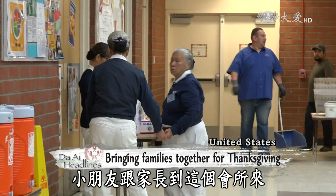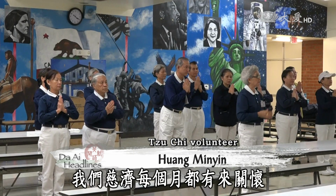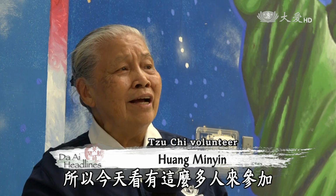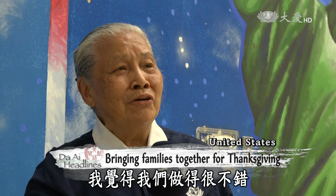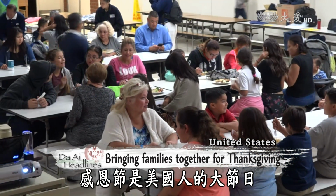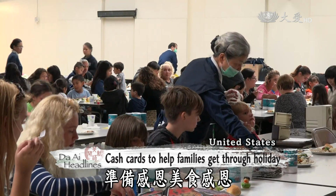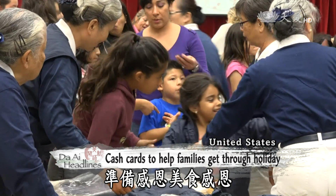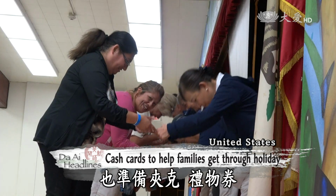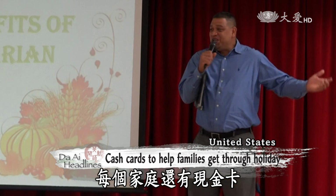The children and parents who come here often have a good time. We visit each month, and it was nice to see so many people who showed up today. I think we're doing a great job. In response to Thanksgiving in the United States, Tzu Chi volunteers put together a vegetarian gratitude meal for the families. They also prepared jackets, gift vouchers, and cash cards for each disadvantaged family.